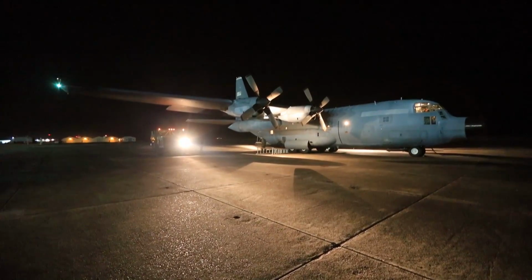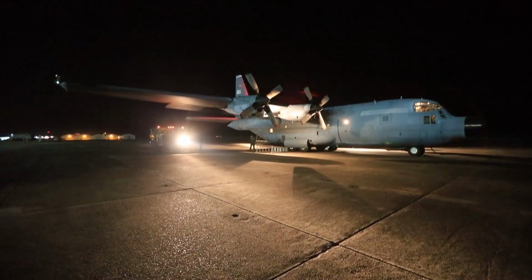Then in April, we head down to Kangaroo Swack and get some of our high priority land ice objectives. And then in the very end of the deployment, we come back to Thule for a second rotation and finish out the mission from there.